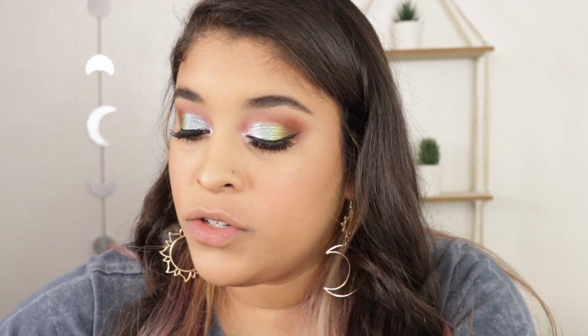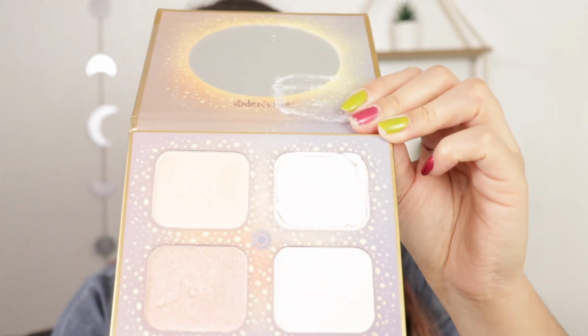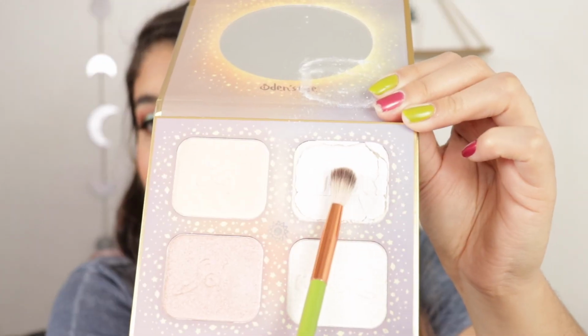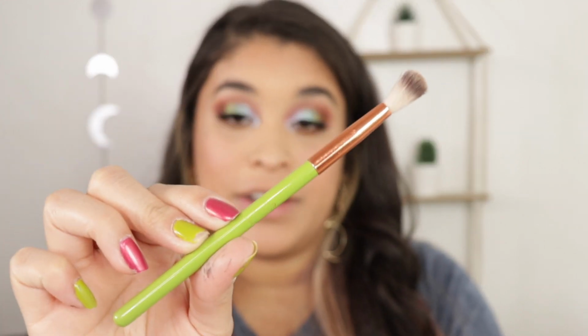Okay, so let's move on to the highlight. I'm gonna take this beautiful palette. Honestly I kind of want to go with the Broken shade because it has a beautiful purple shift to it, this one right here. So I'm just gonna apply that, and I'm just gonna use the Alva II blending brush because I love how that applies highlighter as well.